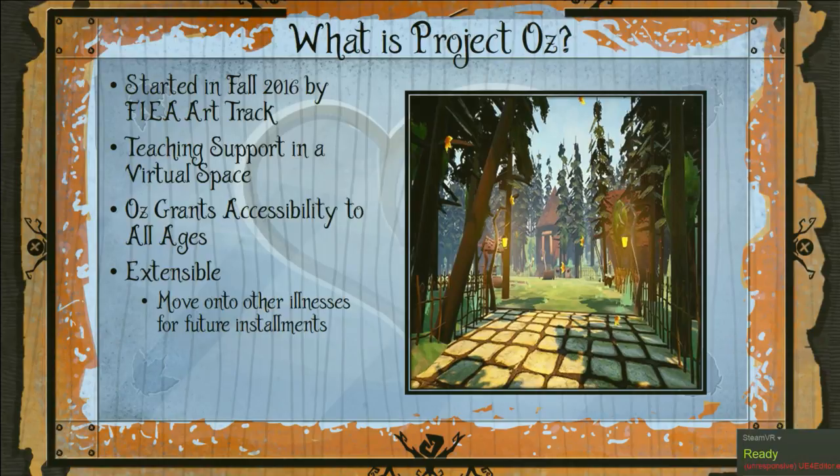So at the beginning of this semester, one of the art faculty, Chris Rota, came to us and was like, hey, we have all this really cool art. We want to do something with it, but we're not sure what to do with it. So a couple of us were talking. We wanted to make a game that taught people how to support those with depression. And we thought that The Wizard of Oz would be a perfect environment for that.